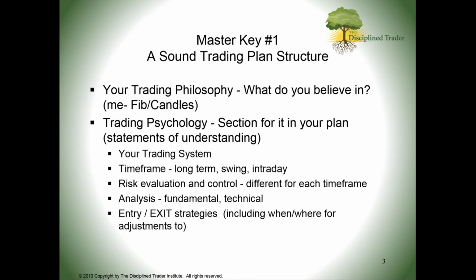And the entry and exit strategy. I capitalize exit in this because the most important part of your strategy is not your entrance strategy, it's your exit strategy, okay? So remember that when you're constructing your trading plan. It's easy to get in, but how do you get out?